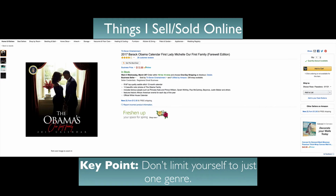You might like apparel, or you may have some interest in electronics or some things like that. In the online space, you don't have to limit yourself to just one genre. You can sell all kinds of different things. And so this was the number one selling item in the calendar section. Actually, I think maybe home and decor. But we had the number one selling calendar on Amazon for the second year in a row. We actually had another Obama 2016 calendar that was number one for many weeks. And this calendar still is doing very well to this day. And we're only in the month of, this is the end of March 2017 at the time of this recording. So don't limit yourself in the things that you'd like to sell.